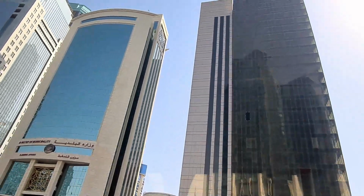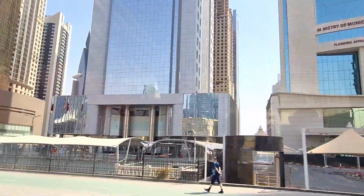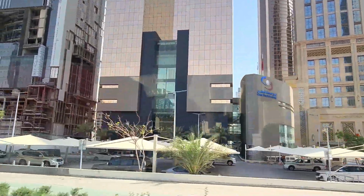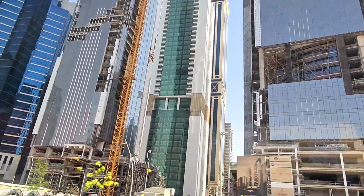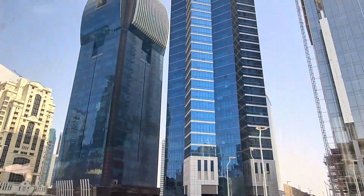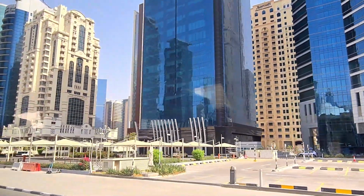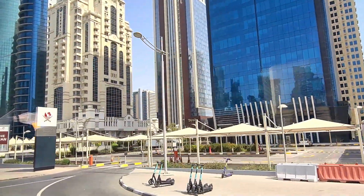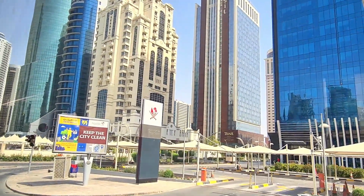Now you can see JW Marriott Hotel on the left. On the right hand side, Qatar Stock Exchange, Ministry of Municipality, Ministry of Labor. On your left hand side, coming up will be the City Center shopping mall. So it's a big popular mall full of many shops, restaurants, cafes, there is a cinema, supermarket as well. Now you will see Ministry of Transport coming up on your right hand side, Dusit Doha Hotel on your right side, just a few steps from the City Center shopping mall. On your left side you can see a couple of banks, Commercial Bank, HSBC, and we have a couple of cafes and restaurants also on the left hand side.